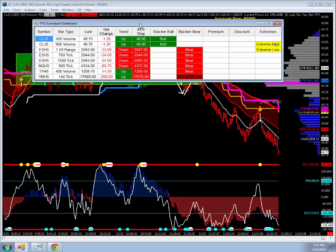This is part of our software as well. This is what we call our PTG Scanalyzer dashboard. Instead of having 5, 6, 8 different charts open at the same time, we developed a Scanalyzer to scan for premiums, discounts, bull and bear stackers. It was a number of months in development, and it was recently released to our members at the end of 2014, and I've gotten rave reviews about the usage of it from our members. It compacts all our signals into one easy dashboard display on multiple instruments and different bar types. So you can see a 450 volume, 900, 125 range on S&P, 750 tick, 400 volume, 144 tick, and so forth.